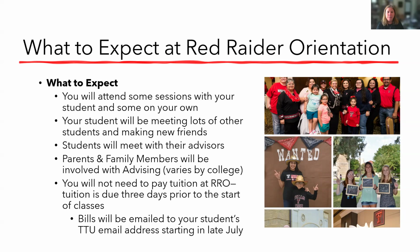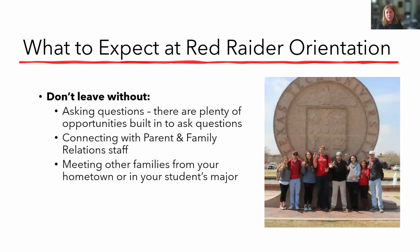Wonderful. And then some additional things on when you're attending orientation with your student. Here are some things we don't want you to leave orientation without doing. So first of all, asking questions. There will be plenty of opportunities built in to ask questions. Again, you will be headed over to the colleges at various points. You will be able to talk to faculty and staff in those colleges. Ask questions. They're there to help. Ask questions of our staff, Parent and Family Relations. We are your office on campus to help you with that transition of becoming a college parent.